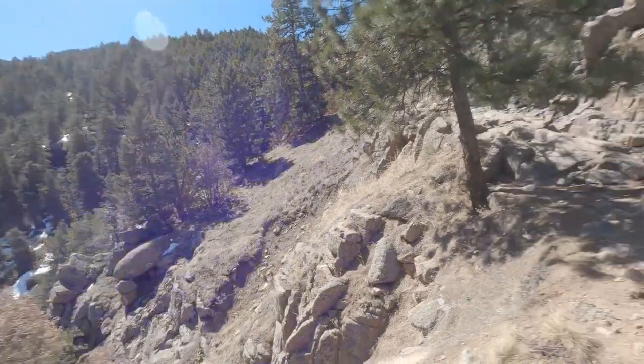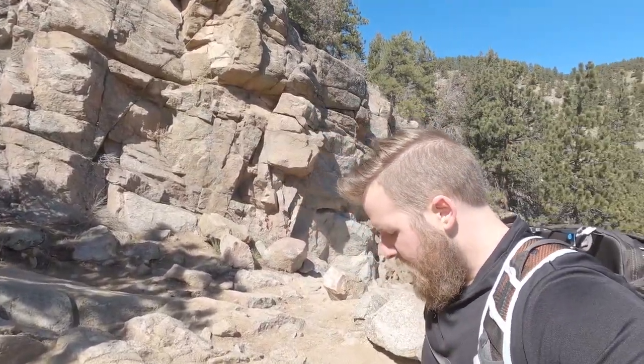This trail isn't too bad. I think it's a little over 1,000 feet that you climb up, a little over 3 miles. So it's a nice hike for a day like this. Can't complain. So we're trucking along here.